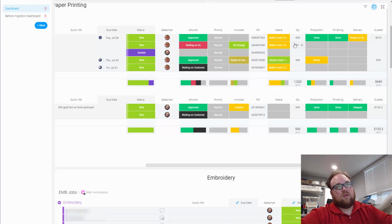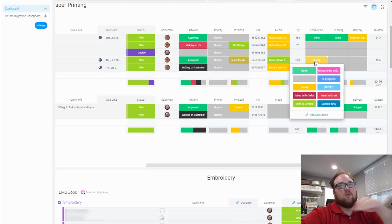So once Bob sold the job and it's gone through the artwork and approval and all of that, then he marks it ready. So in this case, you can see that this job is ready to print. And we can see that it's 500 pieces, that it's the glossy cover, and that I need to send them the invoice. So once I print it, then I can mark that it's done, or I can mark that I'm in the progress of printing it, or there's an issue with artwork. And we have different automations set up for each of them.